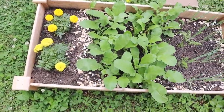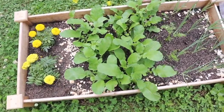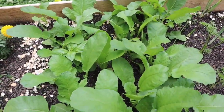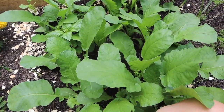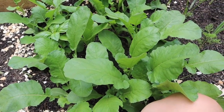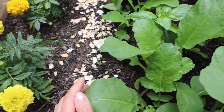I just have some marigolds, and then all of these are watermelon radish, which take a lot longer than the cherry and champion variety. So I don't know if I'm going to be growing those again because they just feel like they're taking up way too much space for something that I'm not even going to enjoy that much more than the other radish variety, if I'm just being honest.